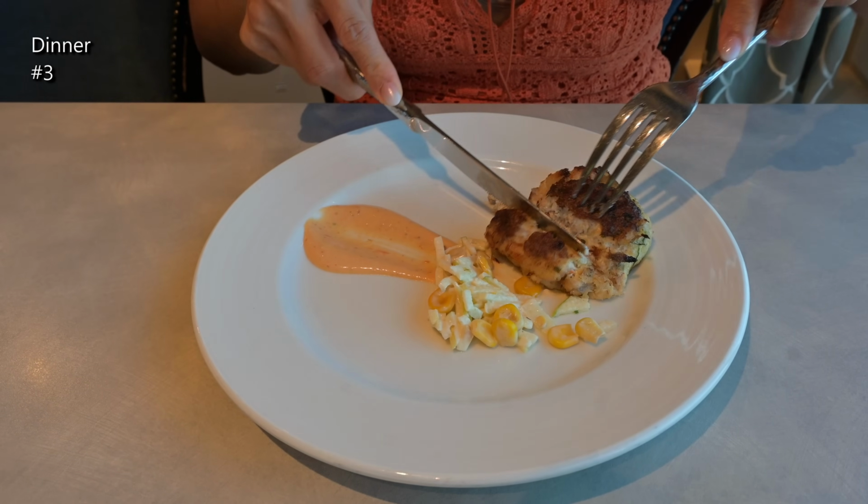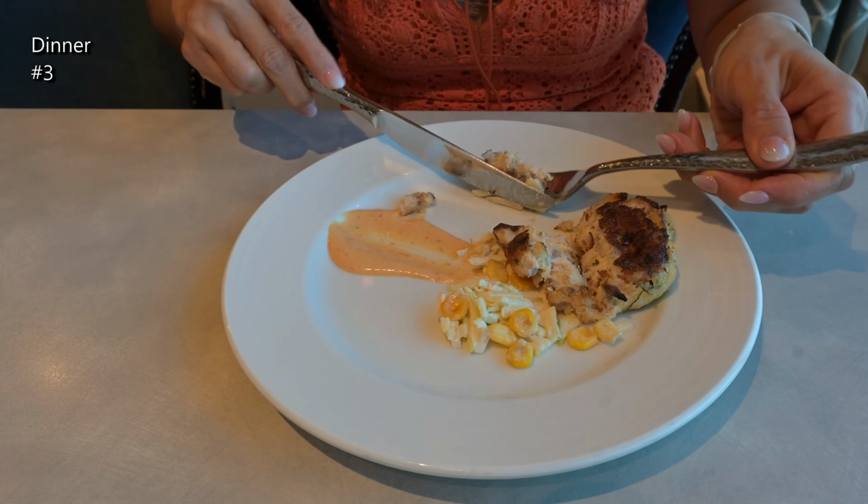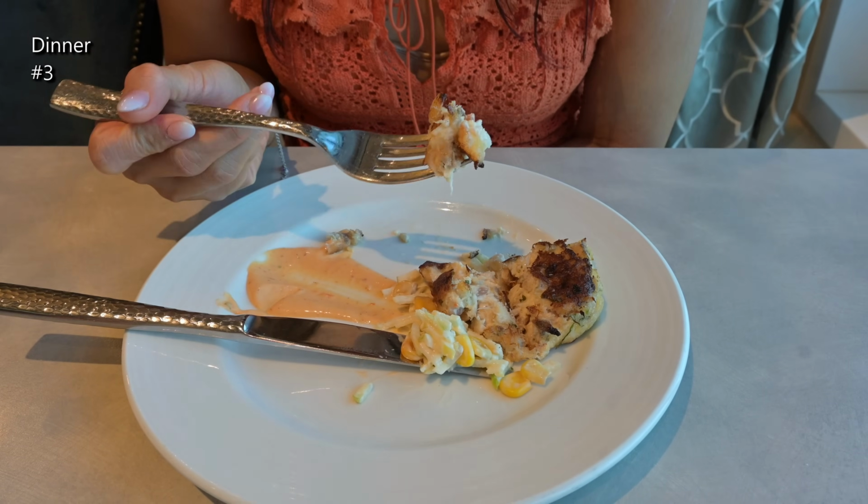Shrimp and fish cake. This is apple, I believe. They call it apple slaw instead of coleslaw. Perfect bite here. Not bad. It looks kind of dark like that, pan-seared, but it's not crispy at all.